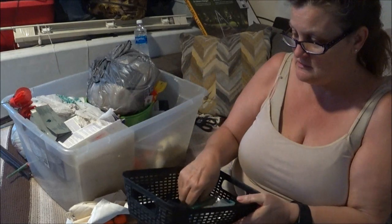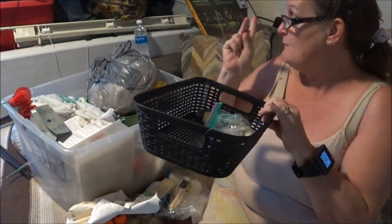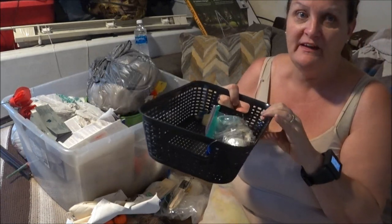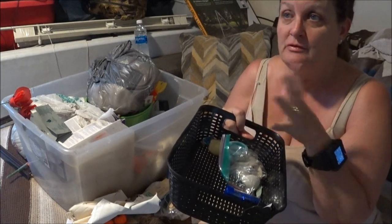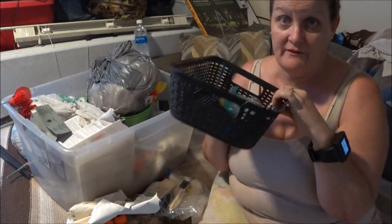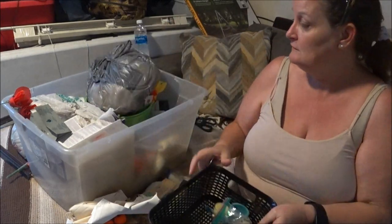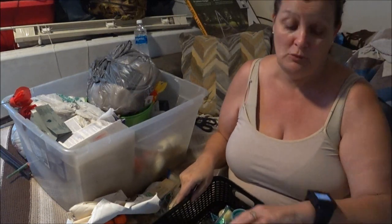And this basket here, I bought these baskets for my cabinet over in the corner because I have drawers in there. So it's like, I have all my pens and tape, stuff like that. So I have more than one, but I've used them in other places. I will use this one for one of the top drawers over there.